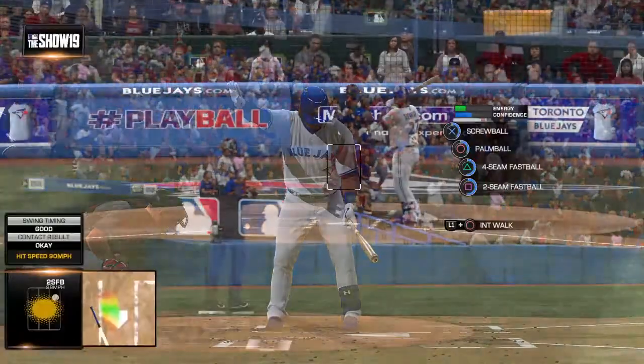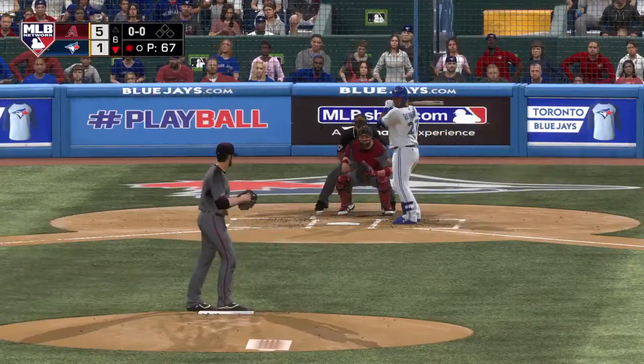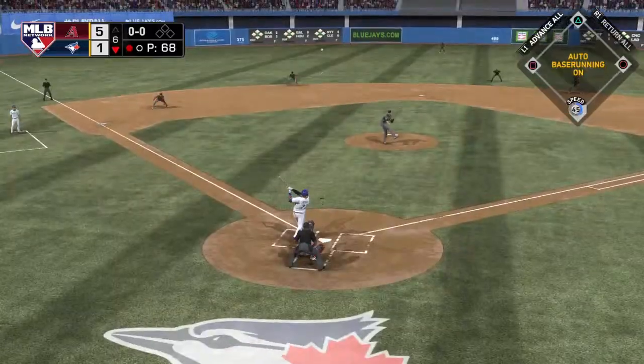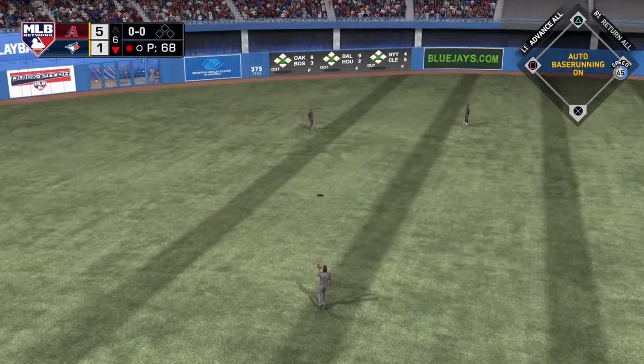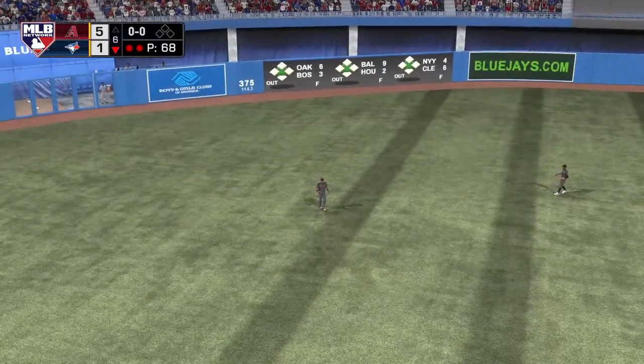Now batting, the Toronto number 4 hitter, Vladimir Guerrero Jr. He's 1 for 2 in this one. Swung on and lifted in the air to left center. Peralta is under it. 2 gone.